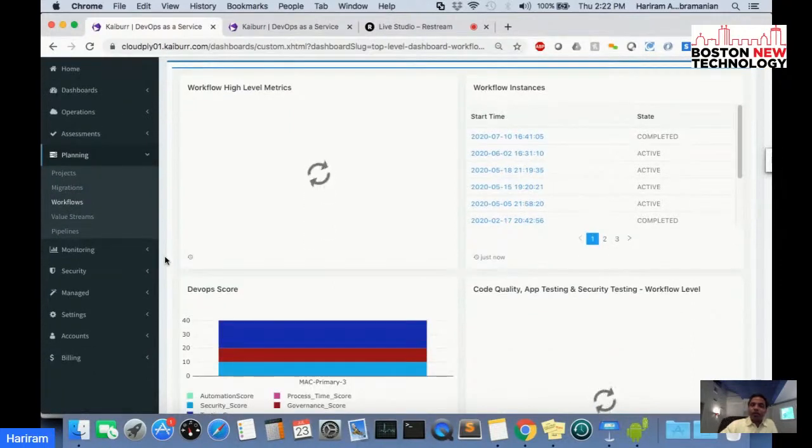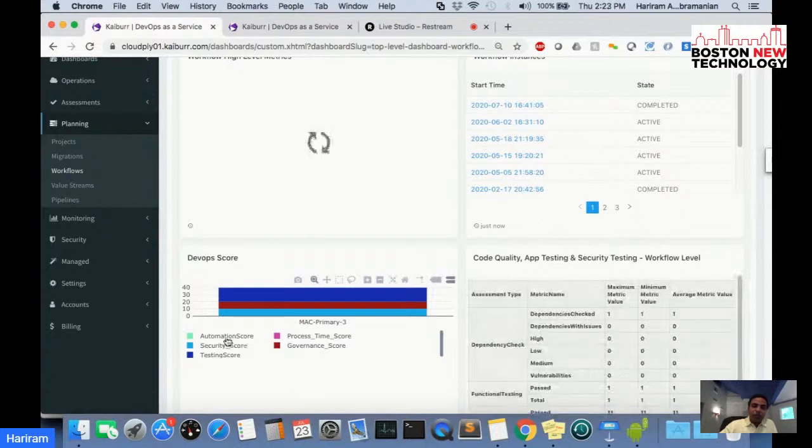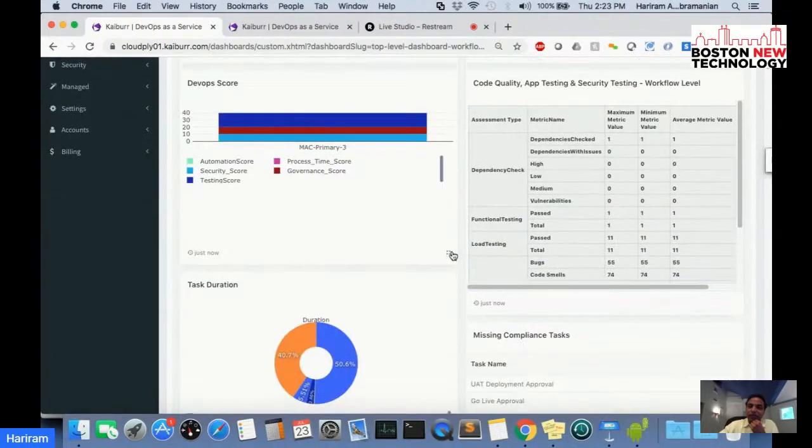So this is an example of a particular pipeline where the score is around 40 from a DevOps standpoint. As you can see here, it has a better testing score, a reasonable governance score, but not much in terms of automation and in terms of process time. That's probably because there is more opportunity for automation with this workflow and pipeline. You can see here that there is significant time consumed in this release process, and a large portion of that is consumed by manual activities.